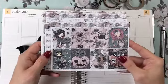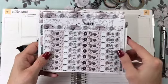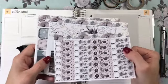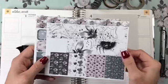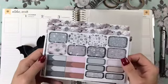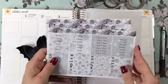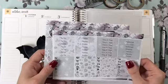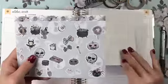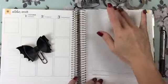These are the full boxes, date covers, which I already went ahead and put the date dots in there, just because date dots don't come with this and I wanted to use the silver too. The bottom washi and washi strips, half boxes, quarter boxes, and appointment boxes, full check heart boxes, the headers, little things, sidebar, glitter washi, and then some cute deco that I definitely will be using.